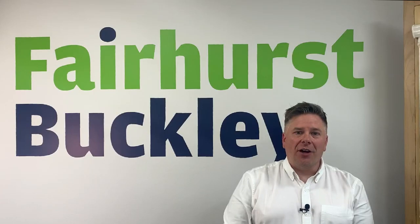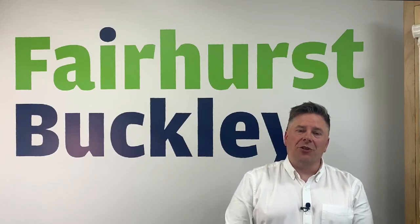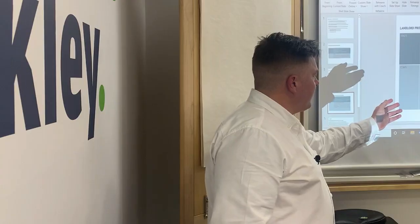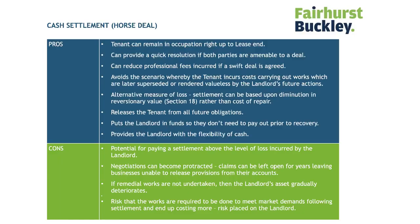So the second scenario is a cash settlement, sometimes known as a horse deal. The benefits of this, it means the tenant can remain in occupation right up to the lease end, so they can carry on with looking after their own business, not having to worry about coming out early in order to carry out any works. It can provide a quick resolution if both parties are amenable to a deal, and as a consequence of that, professional fees, legal fees and surveyors fees can be kept to a minimum.